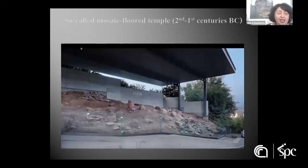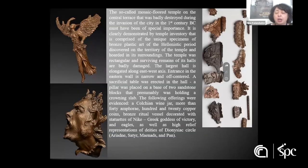As Daniel told and Gia also told, our scientists and archaeologists are sure that this amazing collection of lamps belongs to the so-called Mosaic Floor temple. The temple is located on the central terrace and was destroyed during the invasion of the city in the first century BC. And this temple must have been of special importance. It is clearly demonstrated by the temple inventory, which comprises unique specimens of bronze plastic art of the Hellenistic period discovered on the territory of the temple and hoarded in its surroundings.